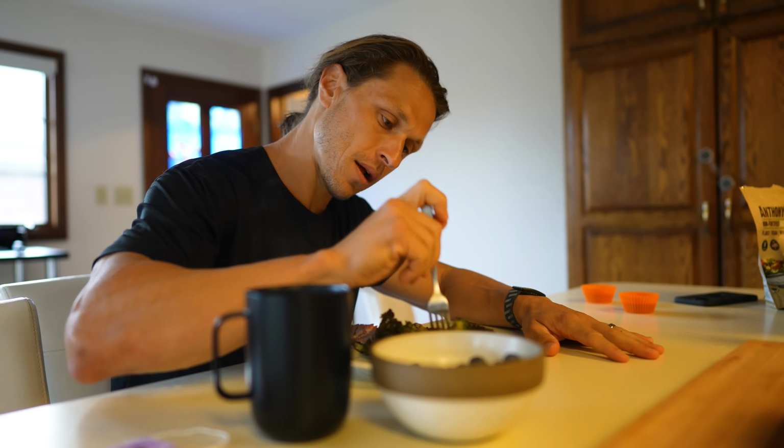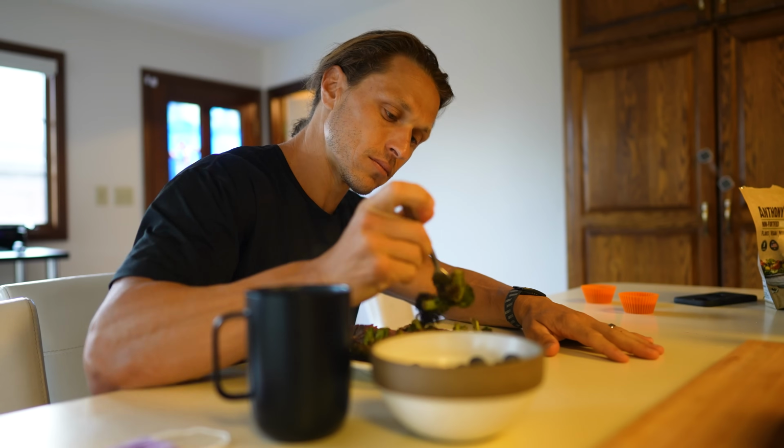The best time to eat that steak would be in about 10 minutes from now, and that's not when I'm going to end up eating it, but I wanted to show you how to prep that out. And after about 10 minutes, I might slice that thing into small strips, which I would have with my broccoli and my blueberries and my cup of coffee for breakfast. Okay, back to the salad.